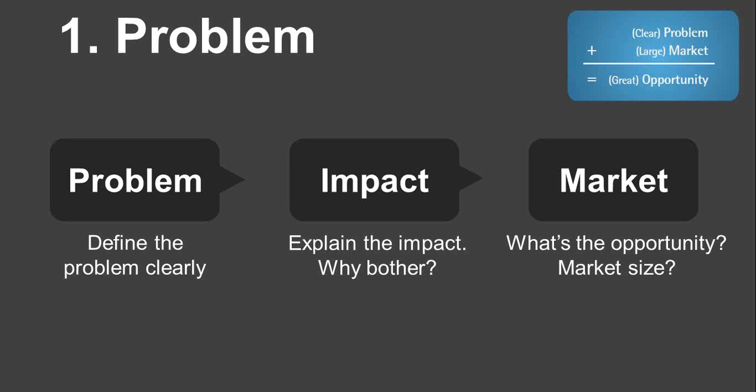If the impact is really, really big, more people would feel it, or the people that do feel it care deeply about it and are willing to spend money to solve it, for example, then that impacts the size of the market as well. What's the opportunity? What's the market size? So in a way, you can have separate slides around problem or market, because it's not always easy to see exactly the link, but you can think about it like this: the more people have a problem and the bigger the problem is for them, the bigger the market is. And what you see in the top right corner is that some people say that basically a clear problem in a large market defines a great opportunity.